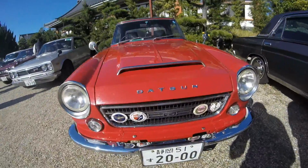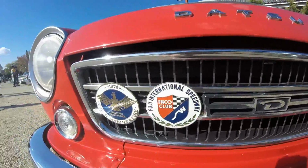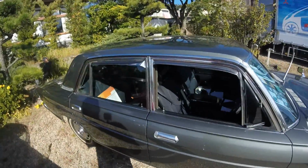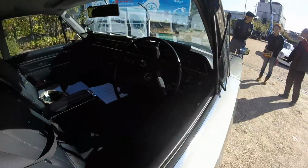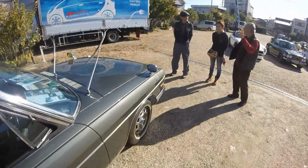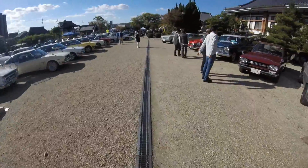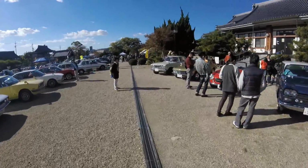Some more Jeff badges. That's pretty cool. The President, I'm not sure what the president of it is, but it is called the President. Not my type of car, but pretty cool nonetheless. Thank you, Nissan. Anyway, let's go take a look at those weird engines we're hearing for a little while now.